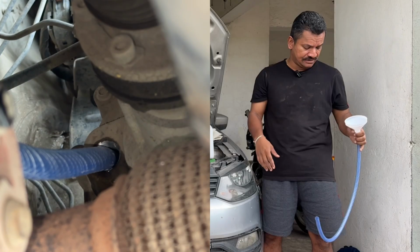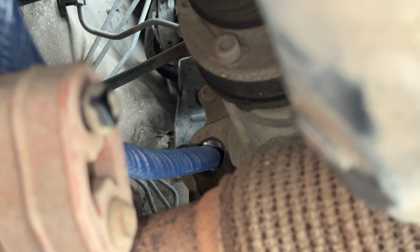So use the funnel and hose assembly and insert the open end of the hose into the fill point. Remember, your hose should not be too large in diameter. Keep it under 1 inch. You need some gap to let the air vent through the fill hole.